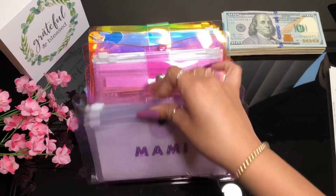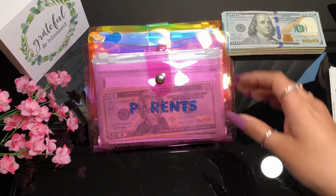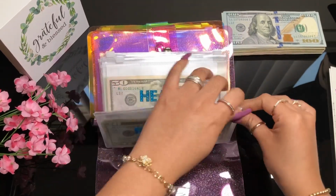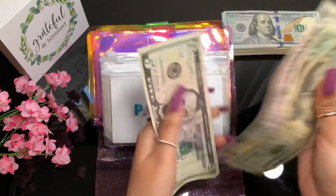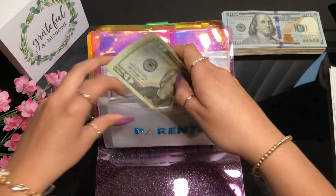So this binder right here, I'm gonna keep it on the side because this is just for expenses. And moving on to my parents binder. Okay, so let's see how much money my parents have. So my parents have 20, 40, 45, 50, 55. So $55.